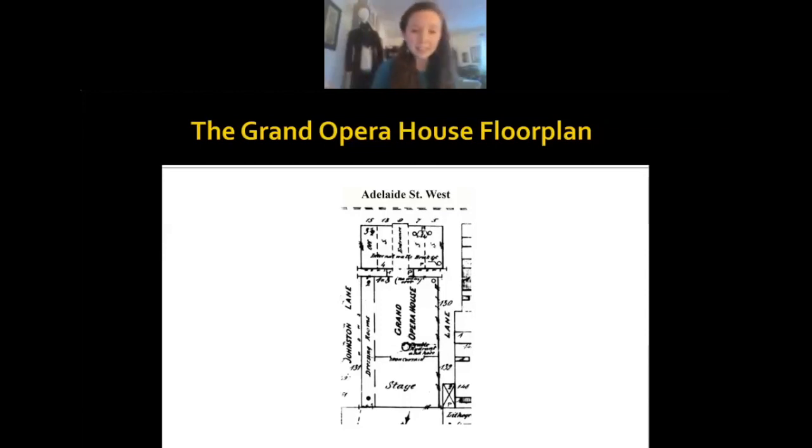The stage, as you'll see in the picture here, was pretty big. And that was because it had to allow large-scale productions. Our good old sensation dramas were not very good for small-sized houses.